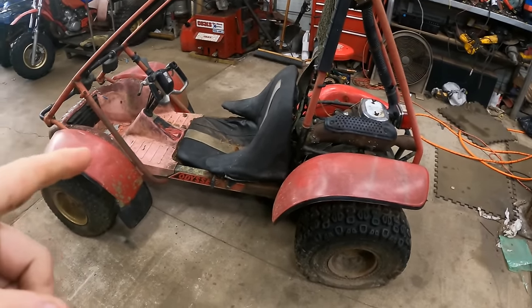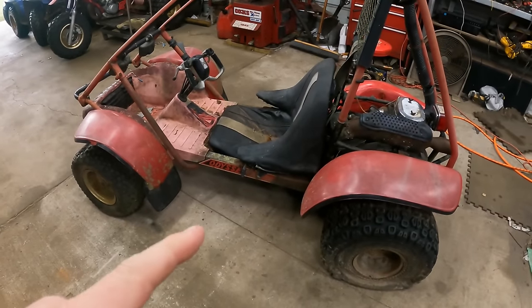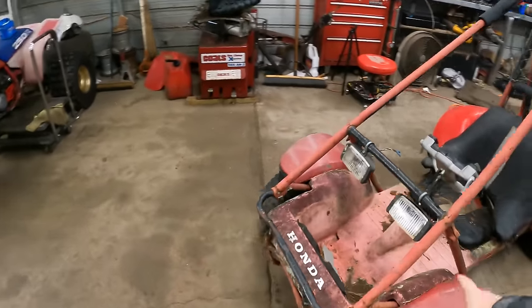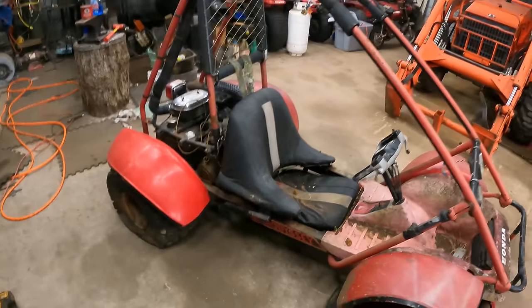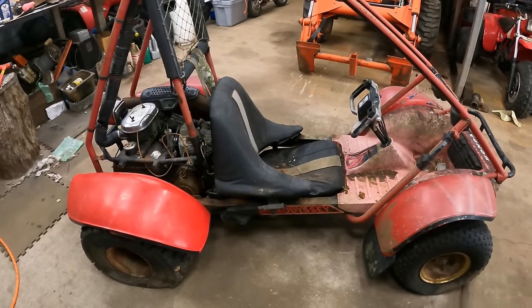I knew a kid growing up. He had a yellow one, and it sat in his yard, and I never saw him ride it. It probably looked just like this one 25 years ago. And so what I've learned is the yellow one is your first gen, and they started in 77 through 1980. And your second gen picked up in 81 and ran through 84.